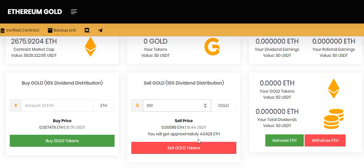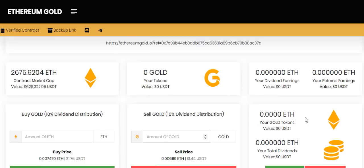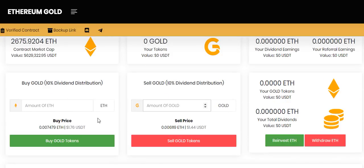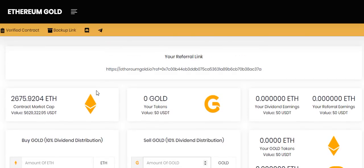That's approximately what it would be. Okay, so at any time, you can sell those as well. And once you sell them, I believe they go here, and then you can withdraw here. So there's going to be a couple of different transactions happening, and it's going to involve different gas on different transactions.